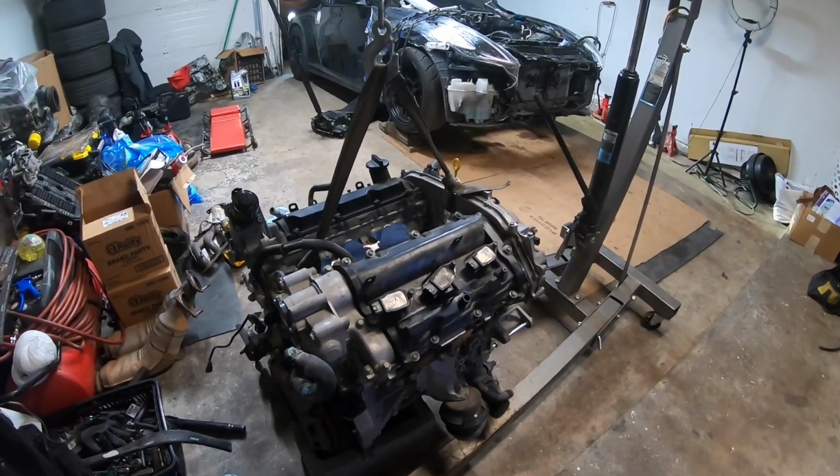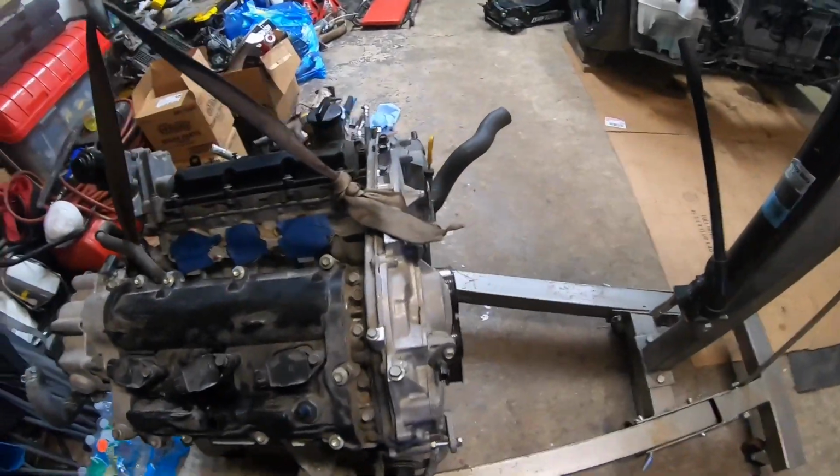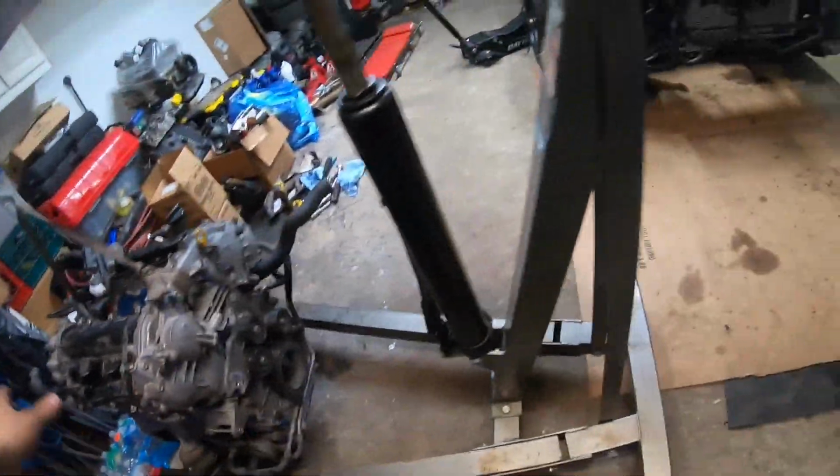I'm gonna throw in little clips he sent me through his phone. Basically, what I'm gonna show you right now is gonna be in these videos. So y'all see the motor's out now. I took it out earlier. I'm just waiting for the homie to pull up so I can get the motor held on the stand.